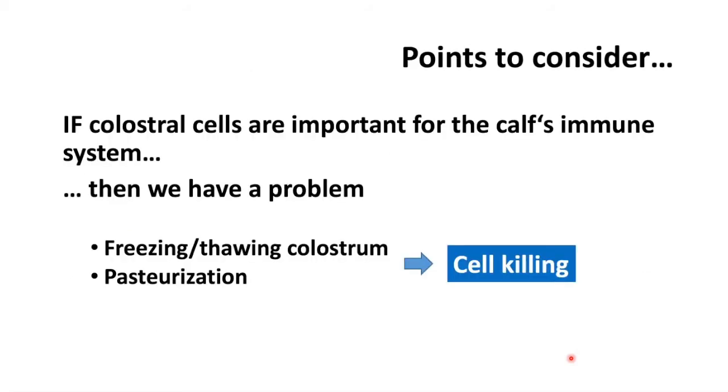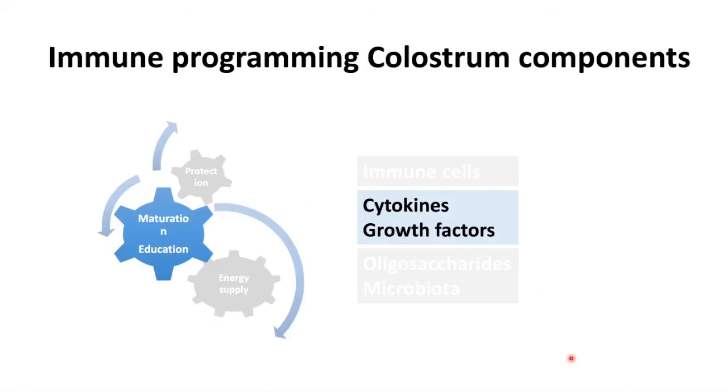Again, and this is really a point to consider, if we agree that that's maybe the case, so if colostrum cells are important for the calf's immune system, then we have a problem, because freezing and thawing colostrum or even pasteurization of colostrum definitely leads to cell killing. And we can expect the development of an immune system which is maybe not proper. Good. Next factors, we have cytokines, we have growth factors in colostrum, quite a lot.